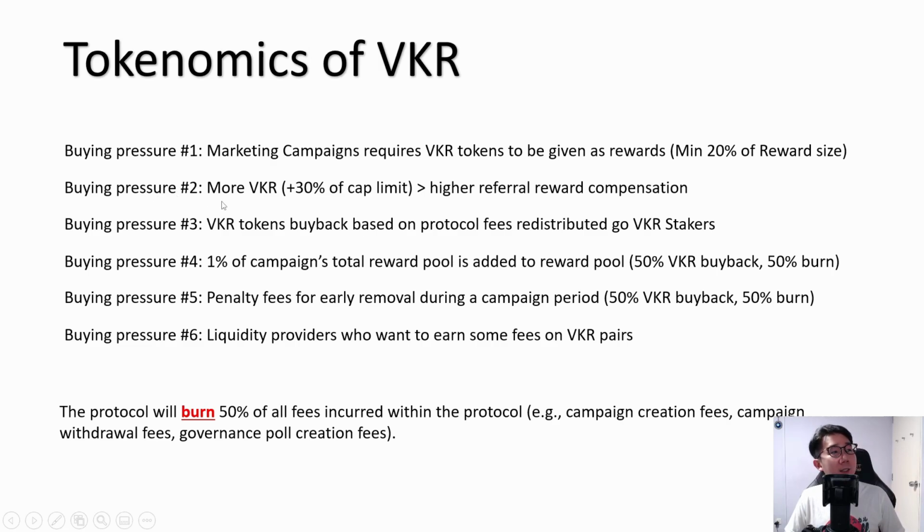The second is that referrals will have a limit to their referral reward compensation. So you can actually increase this limit if you want to earn more from referrals by buying more VKR tokens, and this will increase 30% of your cap limit. Then the third buying pressure comes from token buybacks based on some protocol fees, and this works very similar to Anchor and Mirror. So the protocol will buy back a certain portion of VKR tokens from the market based on the protocol fees.